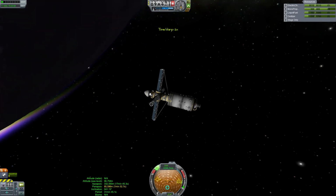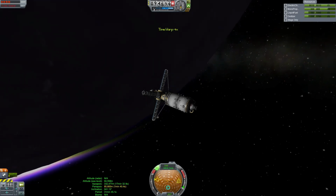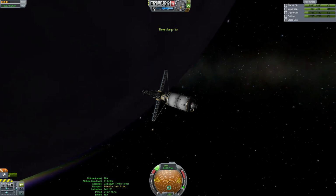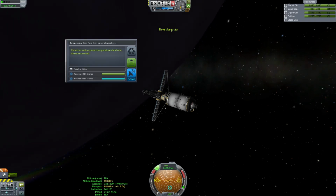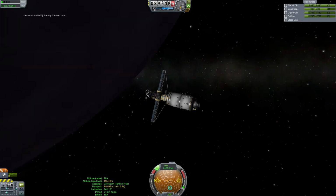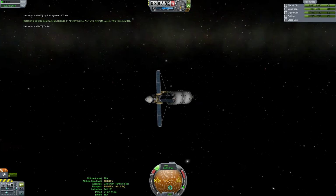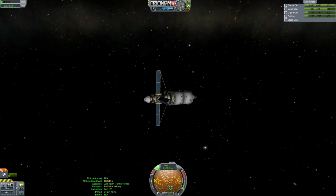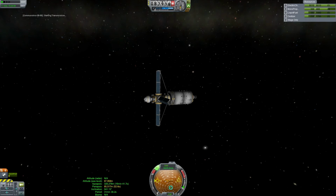We're coming in 94, 93, 92, 91. All right, here we go. Upper atmosphere. Sending home some information on the upper atmosphere of Eve. Send it away. Barometer scan. Transmit that data. I told you, transmit that data.